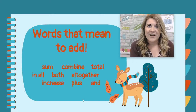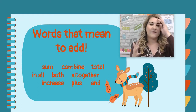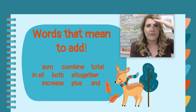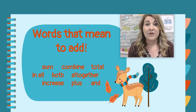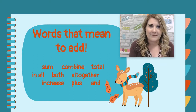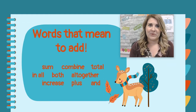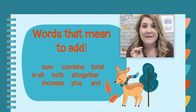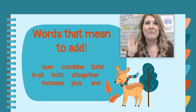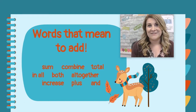We are also going to talk about some words that mean to add, okay? These words are words to look out for in any word problem. You are going to see several word problems this week. That is because on your SOL test, you are going to see a lot of word problems. They want to see that you can pay attention, find one of these words, and decide that you need to add. Spoiler alert, you're going to be adding on every single problem this week, so you should know that all of your word problems are going to mean to add this week.